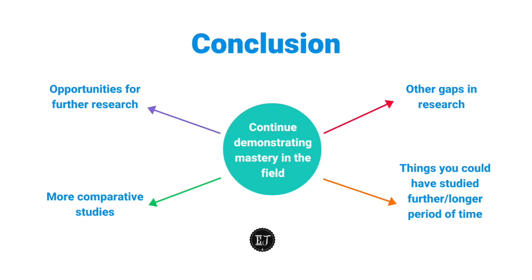So the conclusion is really a fantastic place where you can sum up what you've done, you can demonstrate that you're a recognized, important scholar in the field making important contributions, but you can also flag things that you wish you had studied, that if you were going to do it over again, you might include. All of those pieces allow you to once again demonstrate your mastery over the field. You understand the broad field in which you're operating.